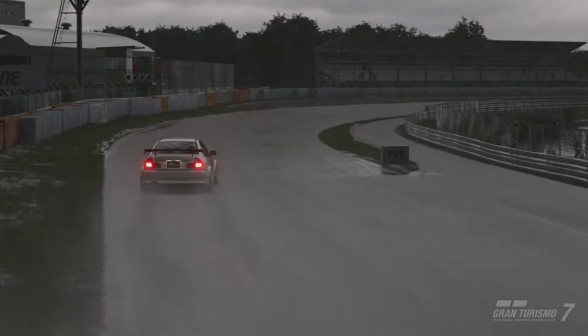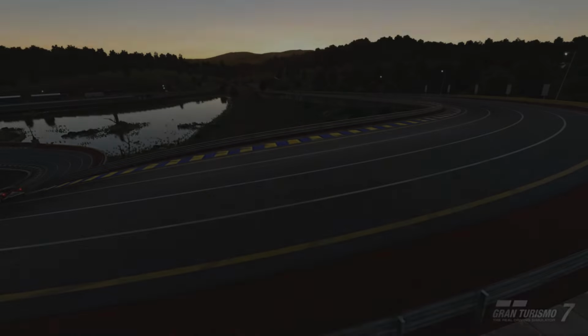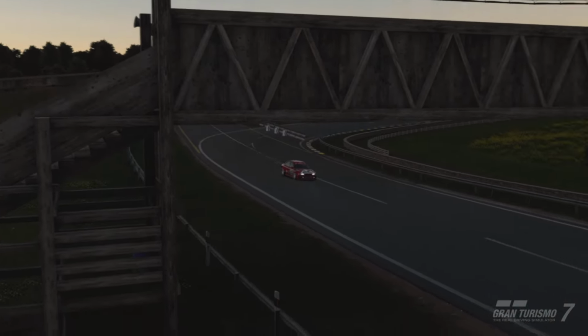The Evo 5 chassis is probably one of the best four-wheel drive road cars in the game, and it just handles that extra power with no problem. Loads of traction with that four-wheel drive, incredibly agile, and can be very light, fully tuned up. It's an absolute beast around the track.